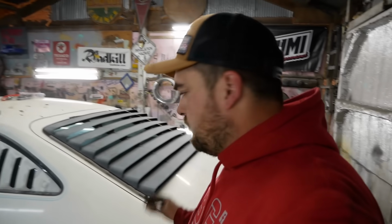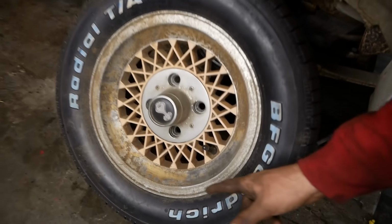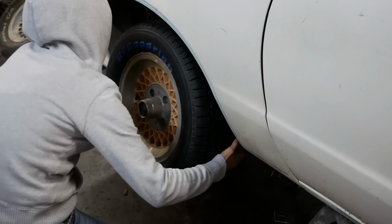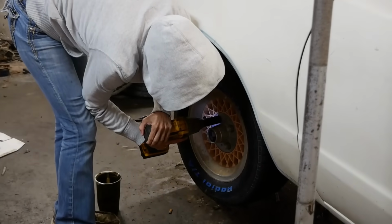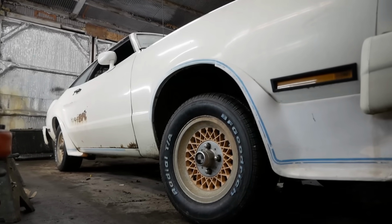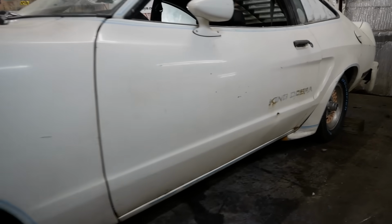Three of them are pretty good. One of them is real bad. The gnarly one. If you have any ideas on how to fix this thing, let me know. Muriatic acid or something like that. Ah, yes. The 13-inch wheels of glory.